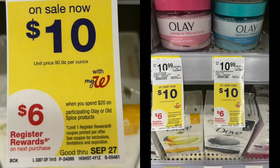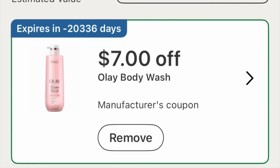Another super deal that is on the radar this week is for these Olay mineral scrubs. $10 a pop, $6 reward when you spend $20. So grabbing 2 of these, it's going to be exactly $20 on the nose. We also have this digital coupon, which is a 7 off 2 that is in fact attaching to said product. So if you like these scrubs, this is a super deal.